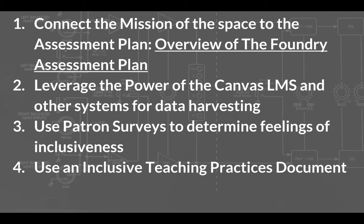We also see Canvas as a platform for reducing barriers to access. Let's say a patron walks into the space, they feel somewhat intimidated, but they've already joined the Canvas course. So then they go home and they take a look at the Canvas course and they learn more about how some of this technology is being used in the real world. They're able to watch tutorial videos that have students in them. And so they're able to do a little bit of independent learning, which may give them enough confidence to say, hey, I can do this, and come back.